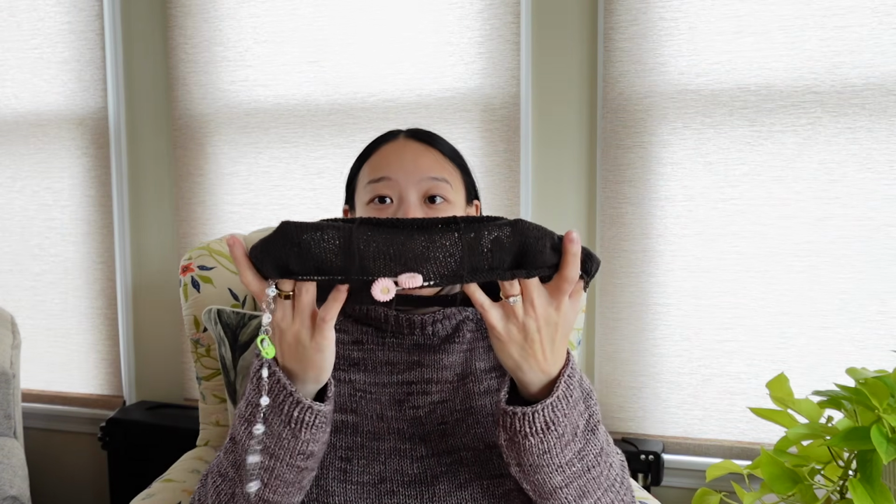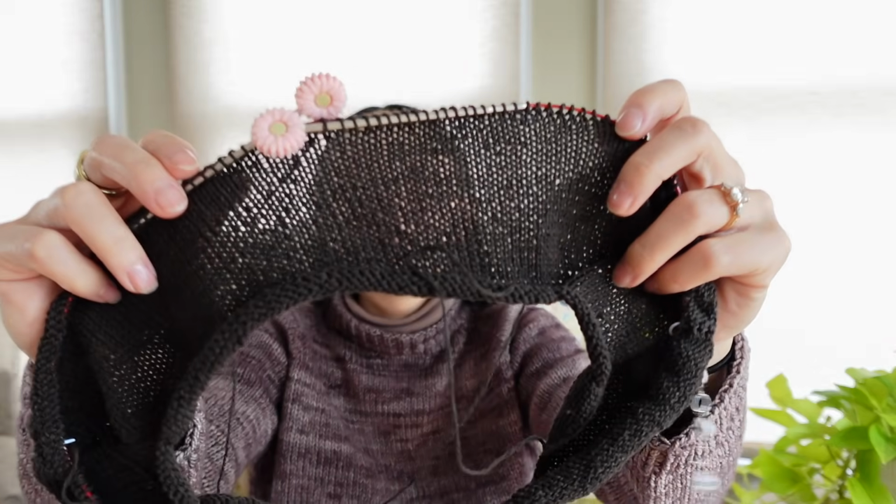Next up, I have cast on my first summer knit of the year. Oh my God, looking at this makes me laugh because I'm literally knitting with thread. This is the Tombow Tee by Florence Miller, and this is actually the second time I'm knitting this t-shirt.